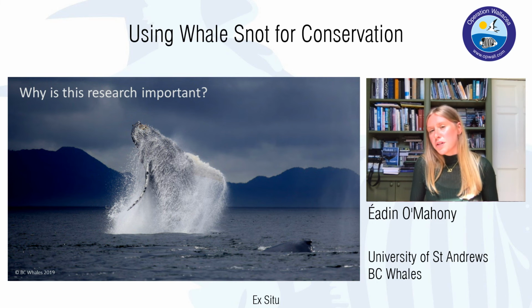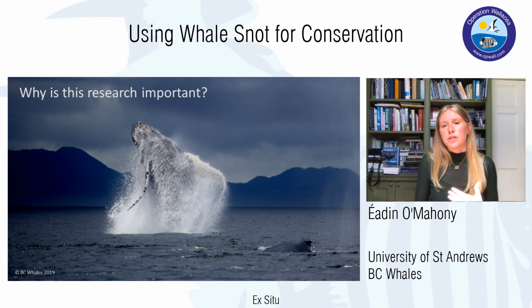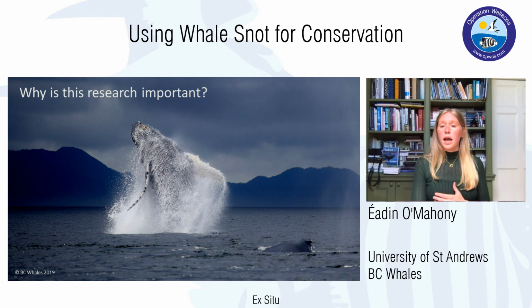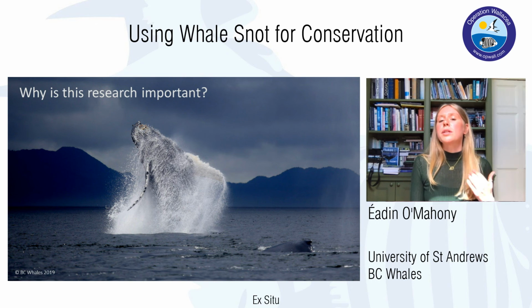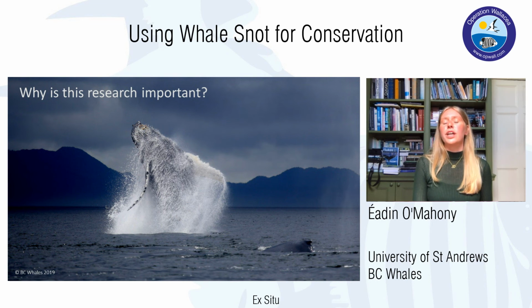Like I said, that calf decline is coming into play for those humpbacks who have made an almost miraculous recovery with the amounts of conservation efforts around the world that have been carried out over the last decades, but now we're seeing a decline in calves. So making sure that we understand what is really going on with that population, and making sure that our conservation efforts are really aligned with what that species needs at that time.